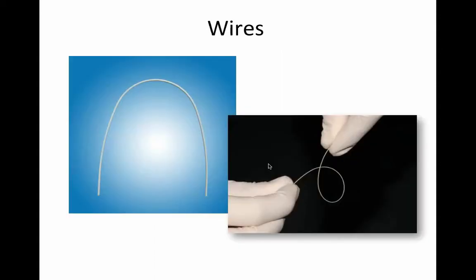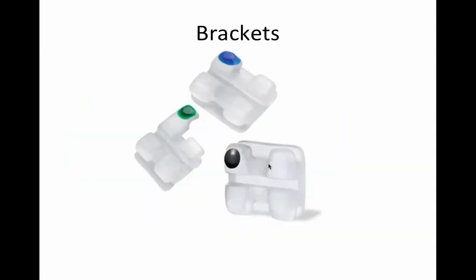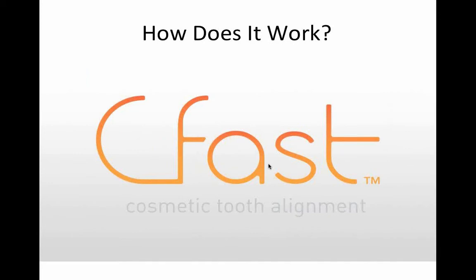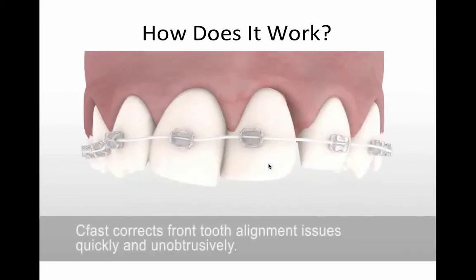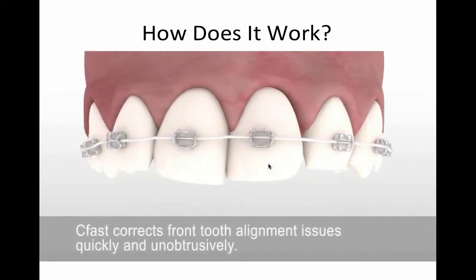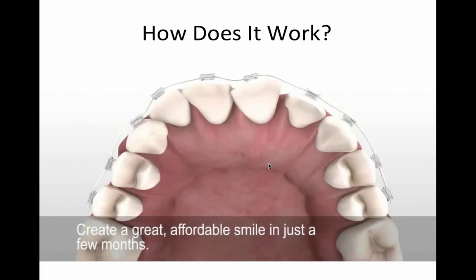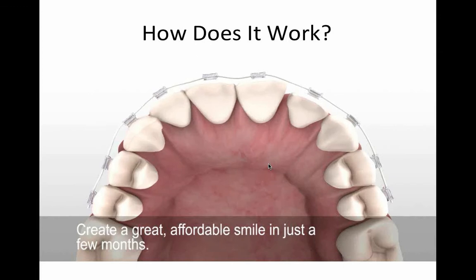Well, there's a couple of components. There's wires. These wires are nickel titanium, so they have a memory built into them. So no more wire bending. As the wire is distorted, it tries to regain its arch form. The wires go into the brackets, and we've got a little animation here that shows you exactly how it's going to work. So when the wire is first placed and first fits into the brackets, it's distorted. As it regains its shape, it just takes the teeth with it, as you can see. Just regaining the shape there and just taking the teeth with it.